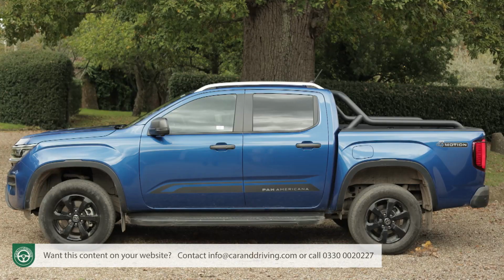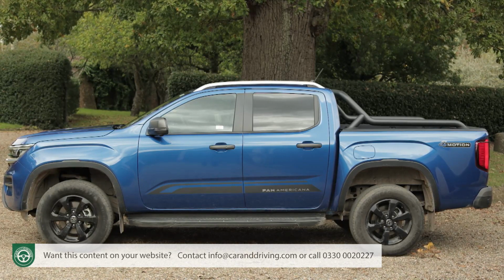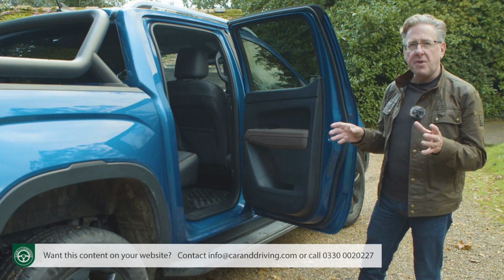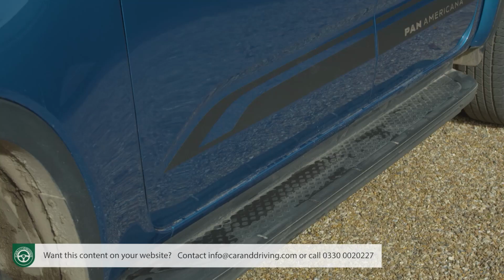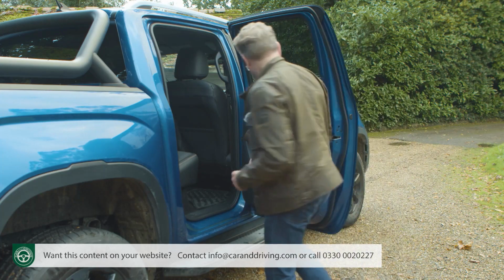Now, there's been a 173mm increase in wheelbase length for the Amarok this time round. It now measures 3,270mm between the wheels, 185mm longer than a Hilux. And Volkswagen claims that most of that extra length has been used for the benefit of rear-seated folk. So let's see. The side steps, fitted to most models, aid entry, but do decorate your legs with mud every time you climb in, if you're not careful.